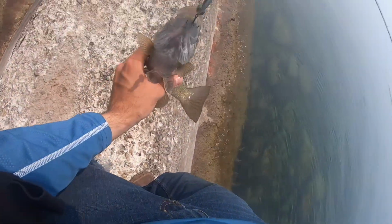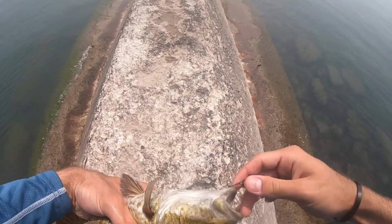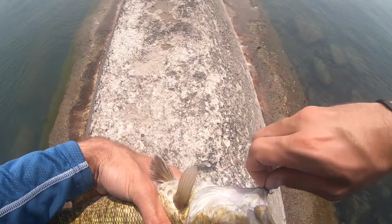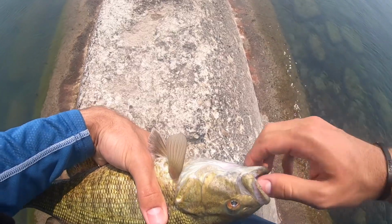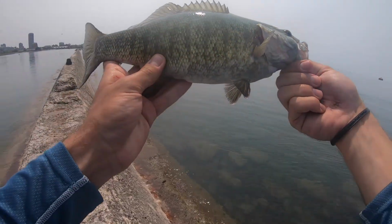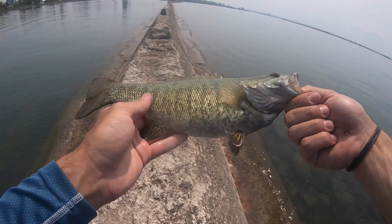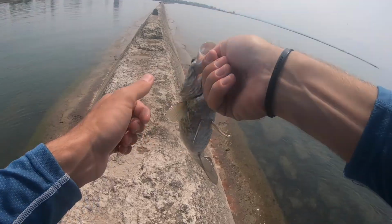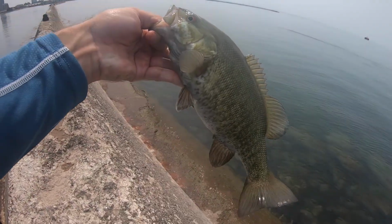Calm down, buddy. There we go. Get the hook out. There we go, just a little guy. Not too big. He's like a pound, something over a pound. Chunky, super healthy fish, as you can see. Definitely not giant. He fought like a beast.